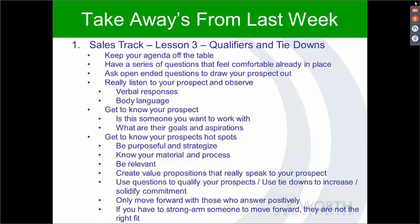So, love everything Joan had to say, but do remember this piece of putting together qualifying questions. Have a group of them that are already there, make it relevant, and then tie them down with value proposition questions that relate directly to their field and their immediate need of what they let you know they were trying to achieve.